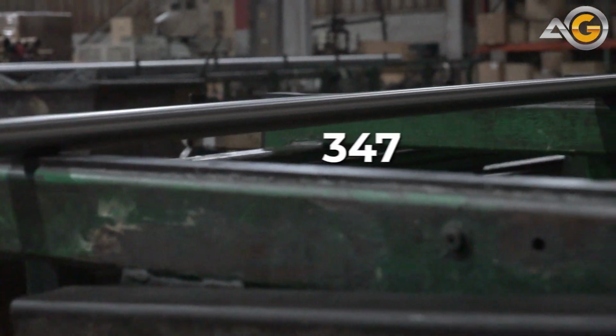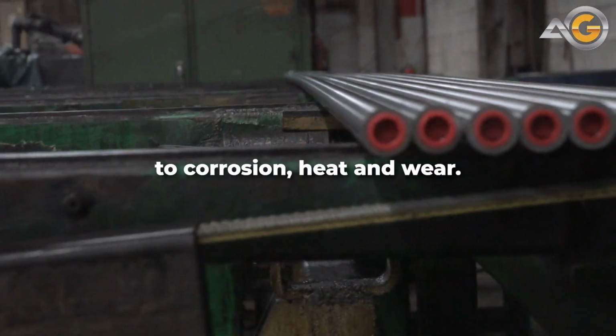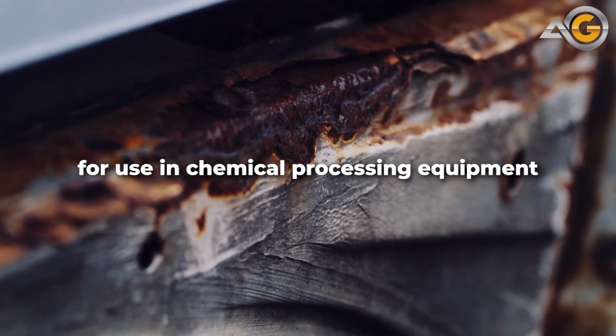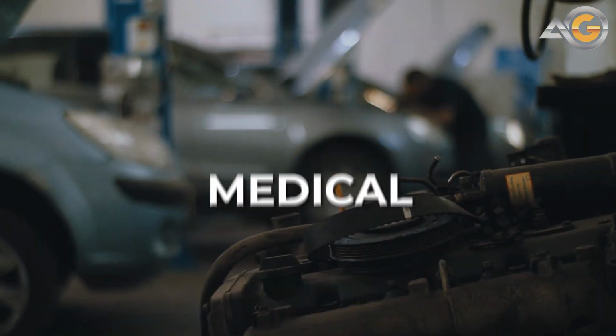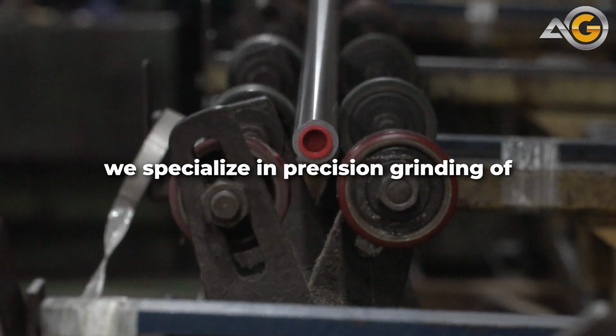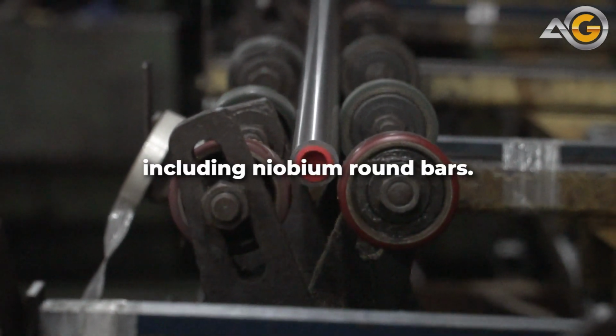When added to 347 stainless steel, it creates an alloy that's incredibly resistant to corrosion, heat, and wear. This makes it a popular choice for use in chemical processing equipment, as well as in the aerospace, automotive, and medical industries. At Advanced Grinding, we specialize in precision grinding of 347 stainless steel round bars, including niobium round bars.